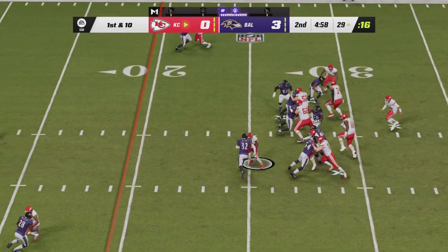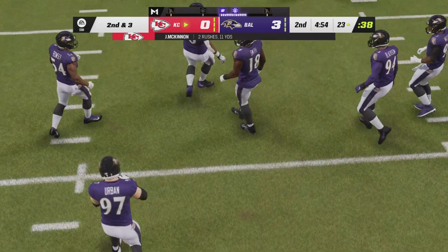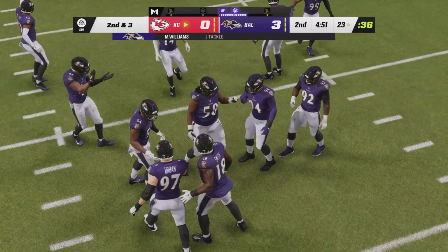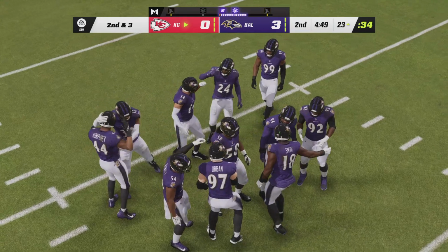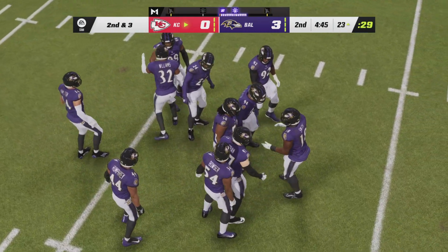On 1st down now, run with McKinnon. He'll get it to the 23-yard line. It's a 7-yard carry to set them up with a 2nd and 3. What a luxury to have a guy like this who can not only spell your starter, but can come in and keep drives going.